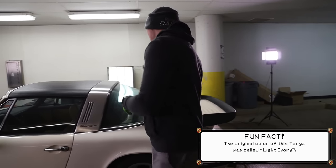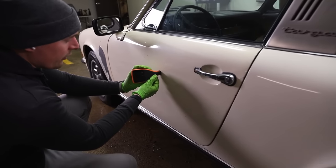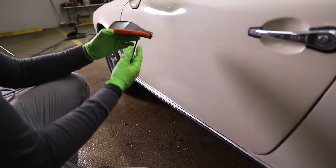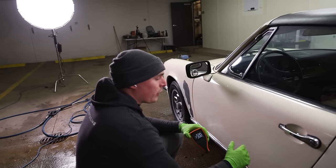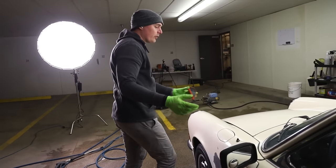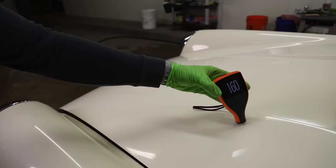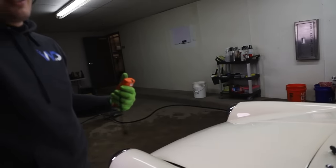But what's really strange is when we go and check the readings of even, you know, the areas that look like it's original paint, they're really, really inconsistent, with some spots being over 500, which can mean that there's, you know, potentially Bondo or some type of bodywork underneath the paint that was done. And what's strange is that as we even go over the whole entire car, the readings still are super inconsistent. So at this point, I'm not sure what's original, what's not original, what the original color was.